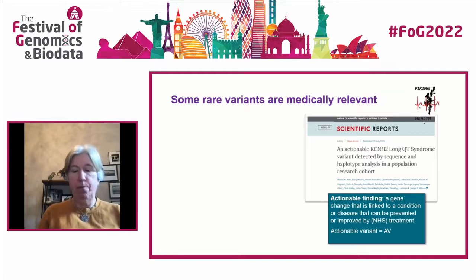Some of them have no function. And we did a project looking at an actionable variant in the KCNH2 gene, which increases risk of long QT syndrome. And that's published in Scientific Reports. For this talk, I'm going to define an actionable finding as a gene change that's linked to a condition or disease that can be prevented or improved by treatment. And I may also call an actionable variant an AV.